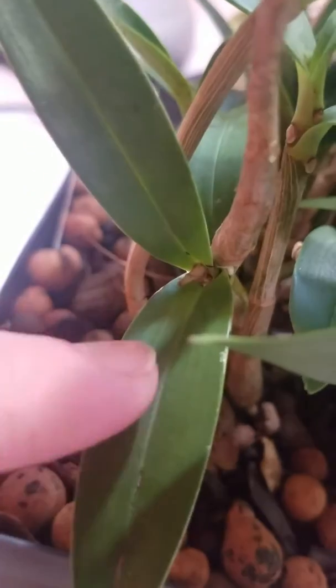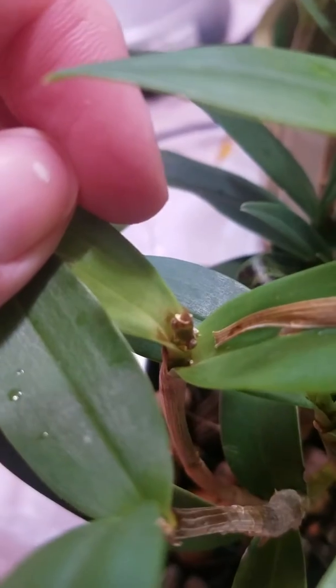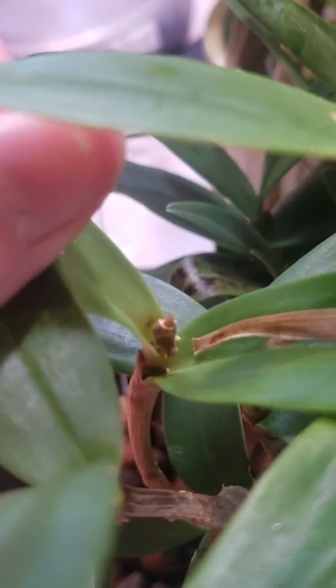You can see it's got a keiki on this stem, and then, I really gotta get my video quality a little bit better. Okay, there we go. So it's got a bud popping out of that. I don't know what that's gonna become, but if you see here, this is the keiki right here. It's starting to get some new growth there. I'm hoping that bud becomes a flower.